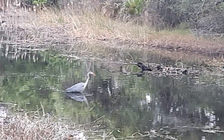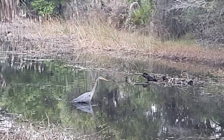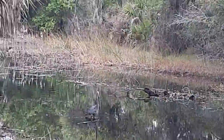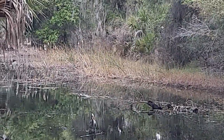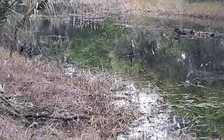And they look very similar to a great egret, but the difference is the great white heron's legs are pale, whereas a great egret's are darker. Oh, there we go. It's alright, you guys.